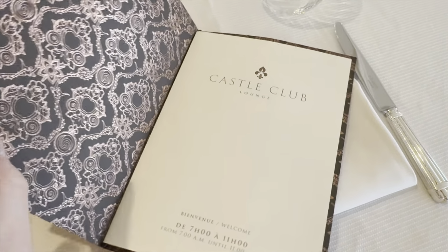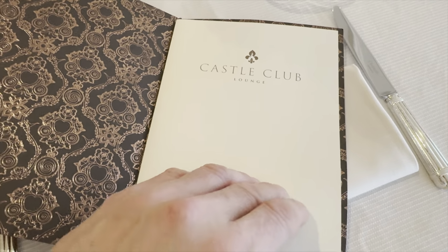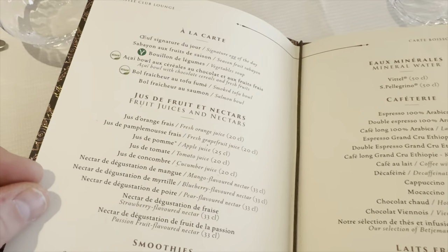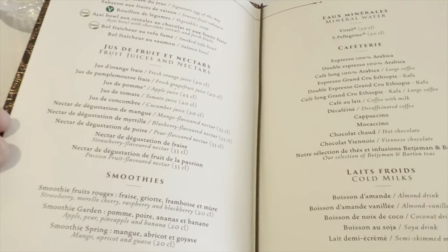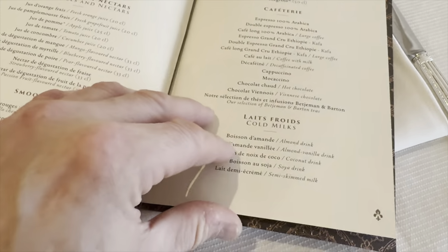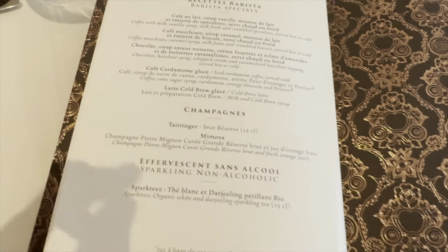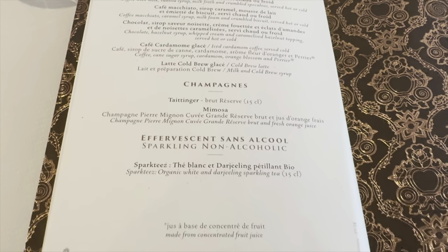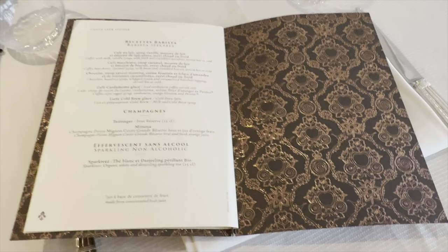This is a little menu of all the nice things that they have on the breakfast buffet. Of course, a wide selection of eggs, scrambled, non-scrambled, it's just like you want. Orange juice. A great selection of coffees. That's something for Sophie.